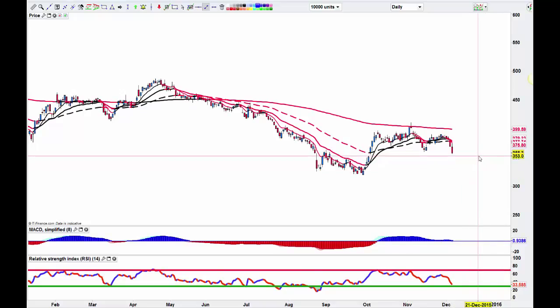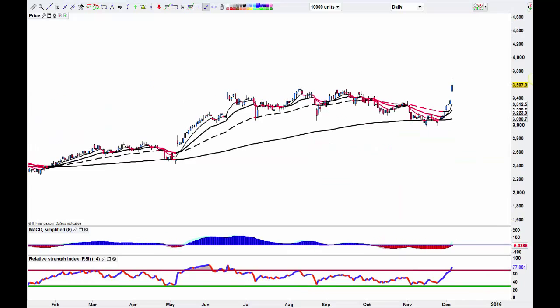BP watch list. We've got a gap fill at 350. So I'm going to see if that can come down and close that gap, and then see where we are.